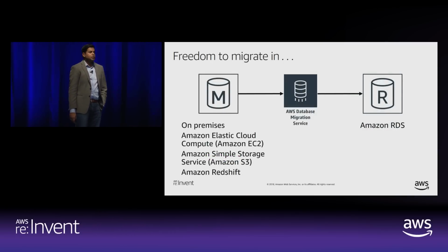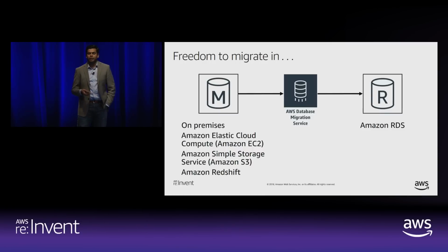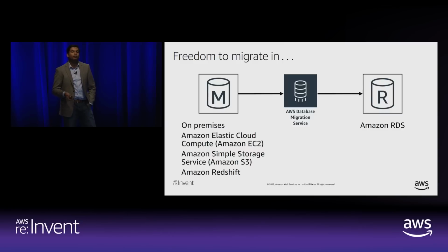Much the same way you can import data into RDS, we provide tools for that. Database Migration Service is a service you can use to migrate data into RDS from various different sources that are listed there. I would encourage you to use this service in situations where you are doing heterogeneous migrations. What that means is, let's say you're migrating from a non-MySQL compliant database. It could be SQL Server, Oracle, whatever.